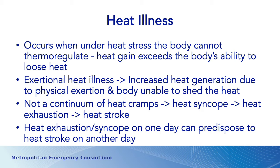I think an important item you need to understand is that this is not a continuum. In other words, you don't start out with heat cramps and then develop heat syncope and then develop heat exhaustion and then you develop heat stroke. You can have any one of these symptoms without starting at one of the others. So you can be outside working in a hot environment and develop heat stroke even though you've not had any of the other clinical conditions. Although I suspect, and if you look at it, some of the symptoms related to heat exhaustion are similar to heat stroke. It's just heat stroke is more severe.